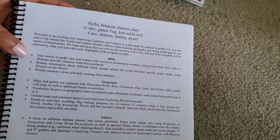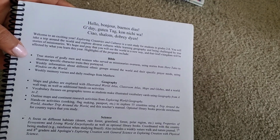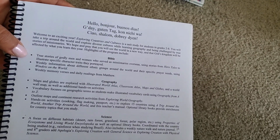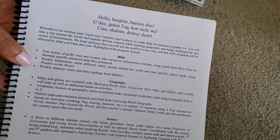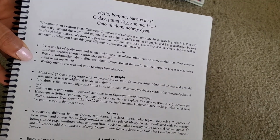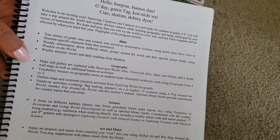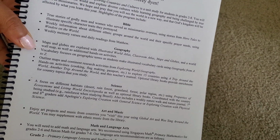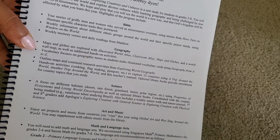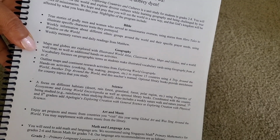Highlights of the program include stories of godly men and women who served as missionaries overseas, using stories from Hero Tales to illustrate specific character traits they portray, weekly information about different ethnic groups around the world and their specific prayer needs using Window on the World, weekly memory verses, and daily readings. Maps and globes are explored with the illustrated World Atlas, Classroom Atlas, Maps and Globes, and World Wall Map, as well as additional hands-on activities.